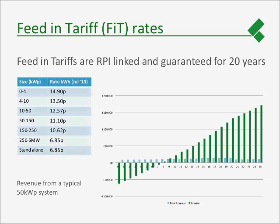Now, the tariffs move on a deployment basis, so it depends on how much has been deployed in any one quarter. If the tariffs don't move for 9 months, they then automatically degrade by 3.5%, which was the case with the 250 to 5 megawatts at its last round. So at the moment, the 6.85 probably won't be moving for at least another 6 months.